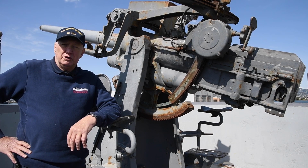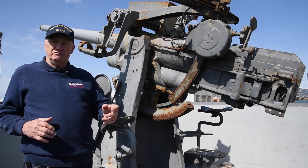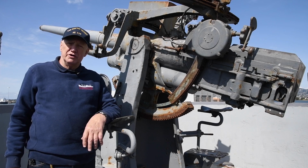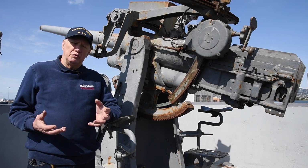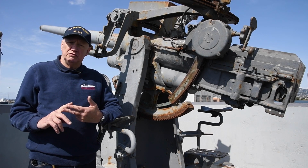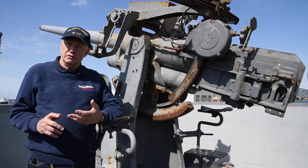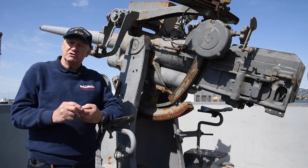Well, we've gone from being about as far aft on the Red Oak Victory as we could when we were looking at the 5-inch gun, and now we're about as far forward as you can get. This is the 3-inch 50 caliber gun. So this again is a dual-purpose Navy deck gun, and the dual purpose again being either anti-aircraft or anti-surface ship. This gun is operational in the sense that we're able to fire blank rounds from the gun, and we've done that as a demonstration on a couple of occasions.